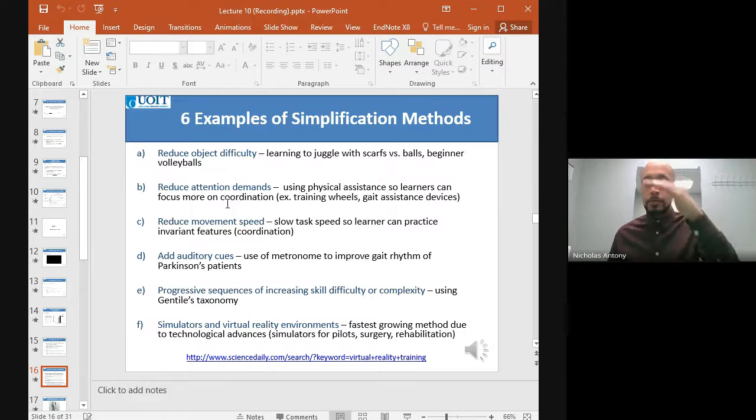Like Gentile's taxonomy, like stepwise progression. The only thing with this example is I was talking about if they're interacting with an object, they could reduce the difficulty of that object until they get better. So we're all right. Everyone's right. It's just that in this case, remember I said how it's a volleyball, so you're manipulating an object. You change the difficulty of that object. Technically, with bicycle riding, you're still manipulating an object. So you start off with training wheels, so you can get used to steering and pedaling before you have to worry about balance. This is how little kids learn to ride a bike with pipe cleaners. Yeah, exactly.